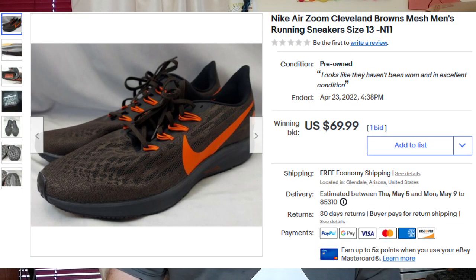The next thing was the Nike Cleveland Browns shoes. I was really late to a garage sale, and for whatever reason they were still there. I'm not really sure why. I picked them up for $5. I stuck them on for $69.99. I expected them to sell closer to $80, but considering I couldn't sell them as new, I had to sell them as used. I'm happy with that.